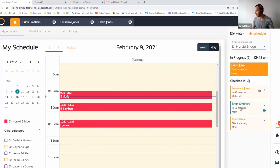Also, you can see that you've got an appointment with Brian Smithers, which is a telehealth consultation. It's got the little telehealth icon. You'd be able to click on this. It'll indicate when Brian is on the call and waiting for you, and you'd be able to open the telehealth consultation and complete the flow, which I'll show you in a little bit.